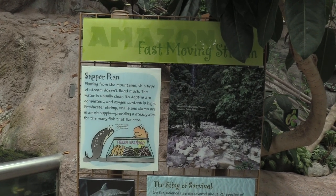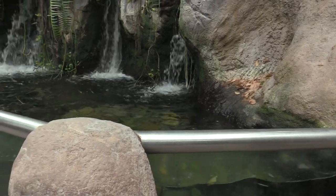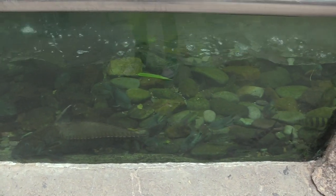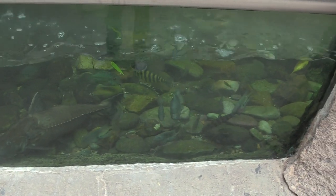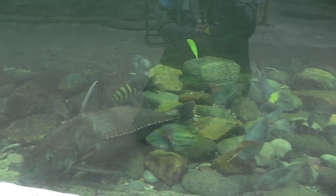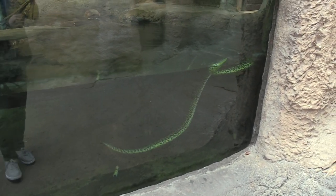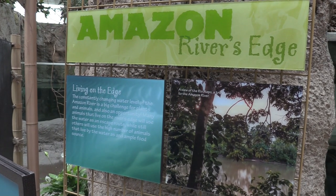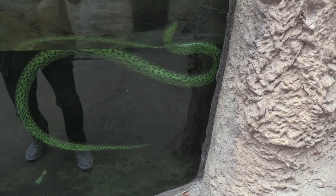Look at a fast moving stream. You can see some ripsaw catfish and some oscar. Yeah, we got some definitely fast moving stream. You gotta be a good swimmer to be in here. Pretty strong current. Got a yellow anaconda in the water here. Called River's Edge. And our yellow anaconda. Very good swimmers.